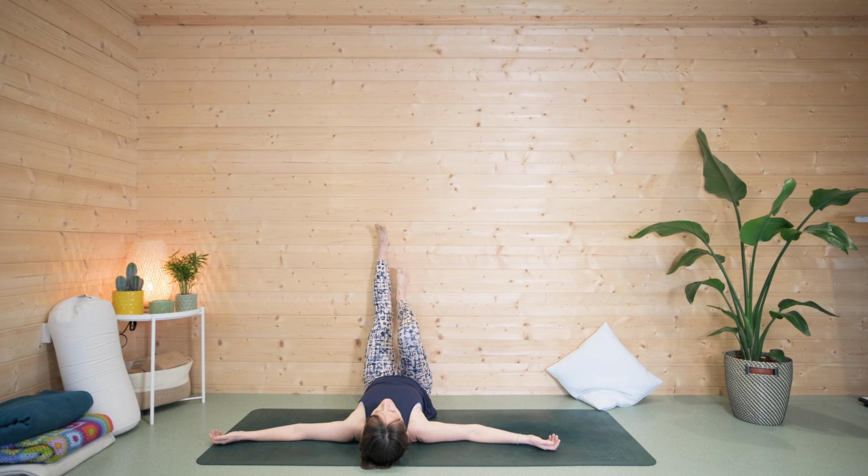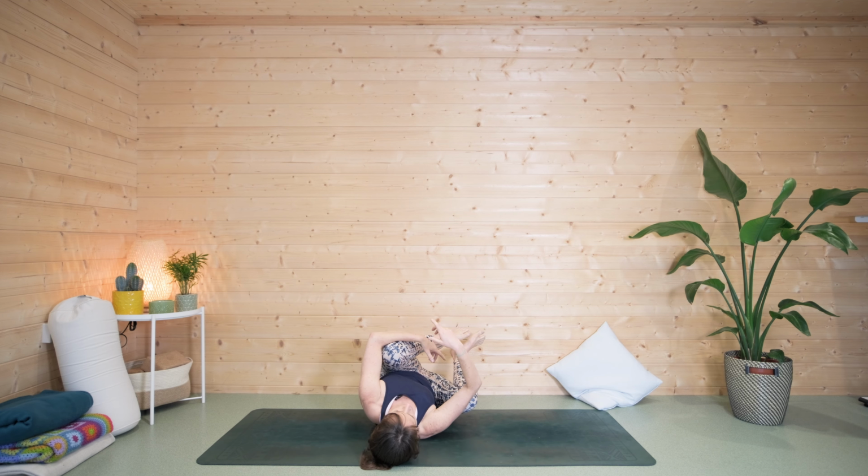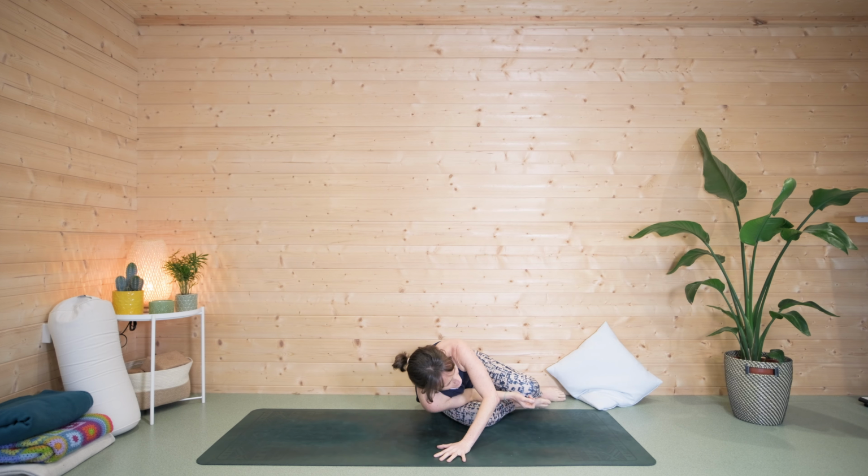Whenever it is time for you to come back, do so gently. Draw the knees back in. Slowly roll over onto your side and gently push yourself back up to a nice, easy seated place. Bring your hands together. Take a big breath in and a long breath out.